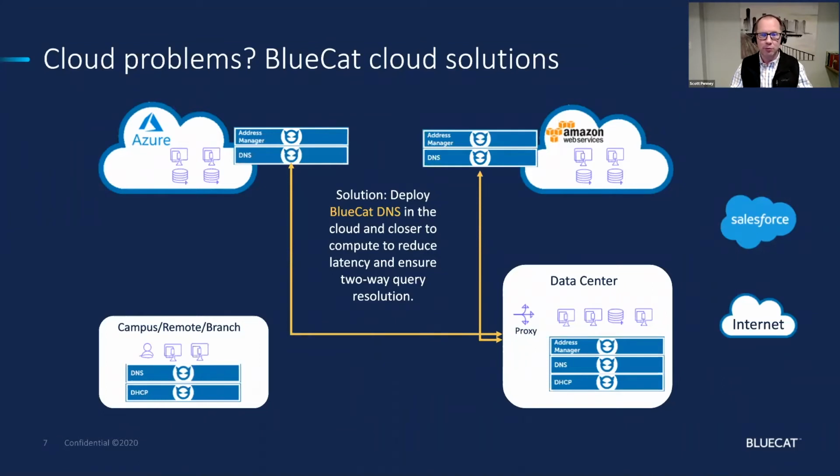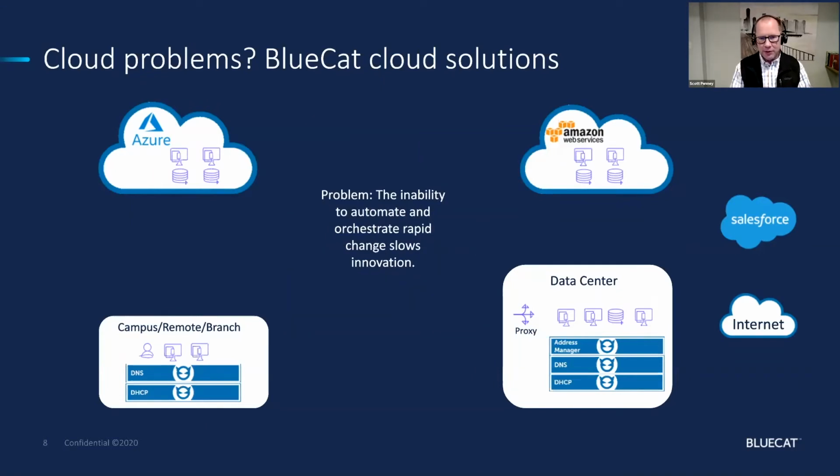So being able to deploy things like address manager or DNS servers out into cloud and actually have my DNS data, my zone data out there, so that I can still manage it from a central location is really critical to my access. So we're going to show you how we deploy services out there and deploy zone resource records and things of that nature out there.